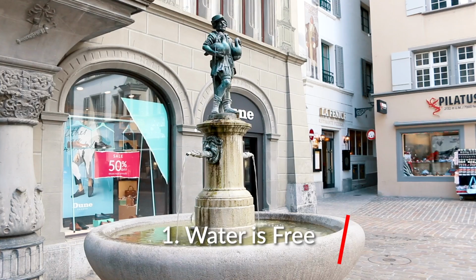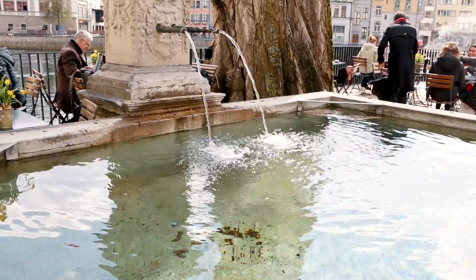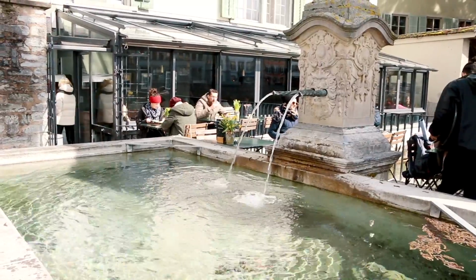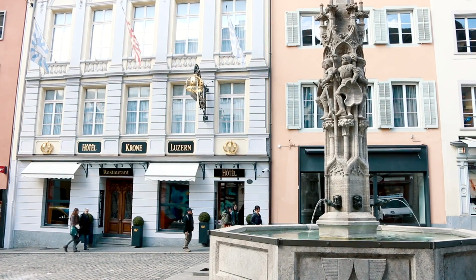Right behind me you can see one of them. Some of them are very beautiful and ornate, some are more simple, but in Lucerne alone you will find over 225 public drinking fountains. You can drink from all of them. The water is clean, safe, and ice cold. So when you're traveling in Switzerland, you can pass on the bottled water and just swing by any of these fountains and fill up your own bottle.